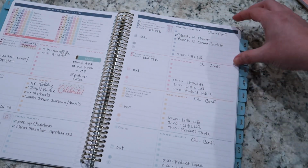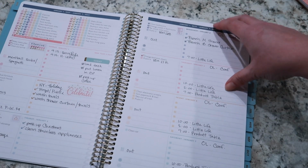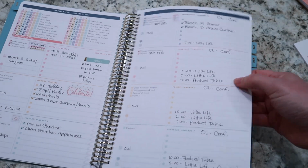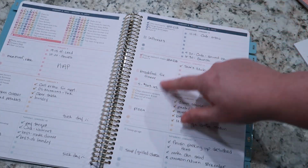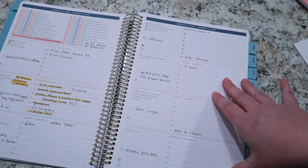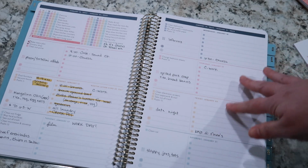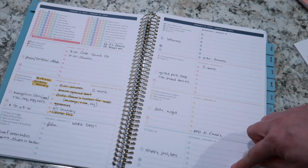My weekly setup is pretty straightforward. I just list kind of an overview of things that I have going on. I keep up with meals, all of those kinds of things. And then you can see this is this week. Timed appointments, things like that, kind of an overview for the day.